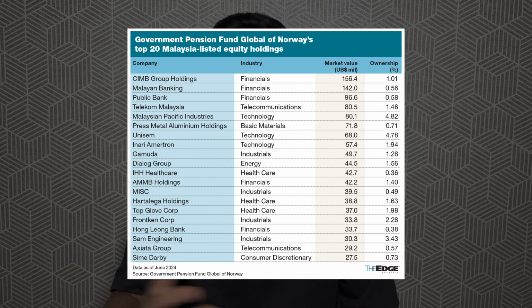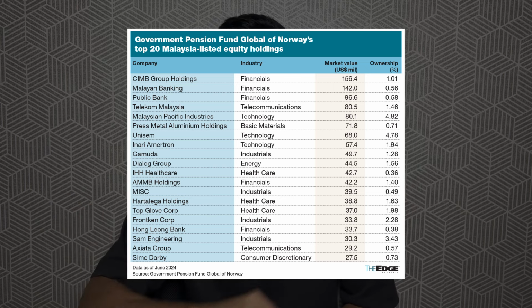We can see an example of this, the Norway Sovereign Wealth Fund. They do have a lot of money to deploy all over the world. They do invest in Malaysia as well, and their top holdings are banks. It's Maybank, CIMB, Public Bank. These three names are the top holdings that they have in Bursa Malaysia.